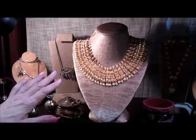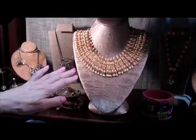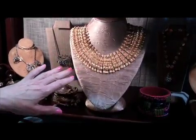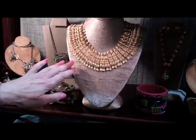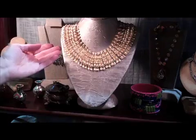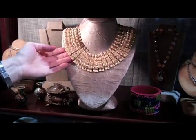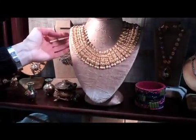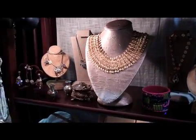Now, this is a perfect example of history influencing fashion in a particular era. This piece was most likely produced in the 1970s when the King Tut exhibit came to the United States. So you can see the Egyptian collar influence. Of course, there's rhinestones in it, which did not exist at that time in history. It is the gold color that the Egyptians used. However, they favored silver. They felt that silver was more valuable.